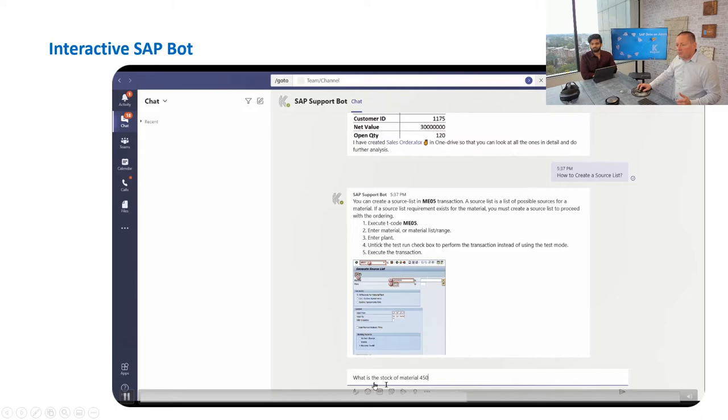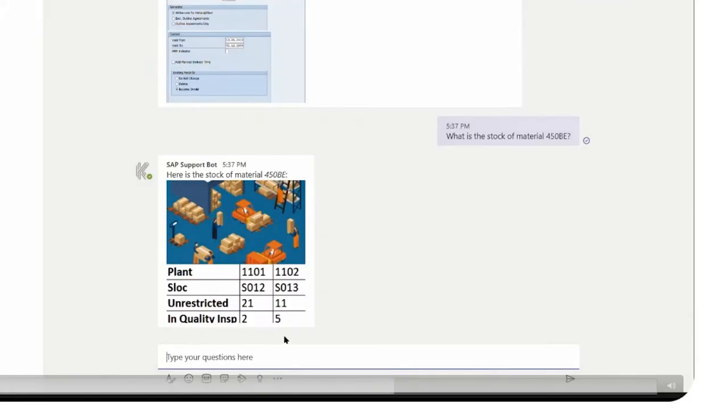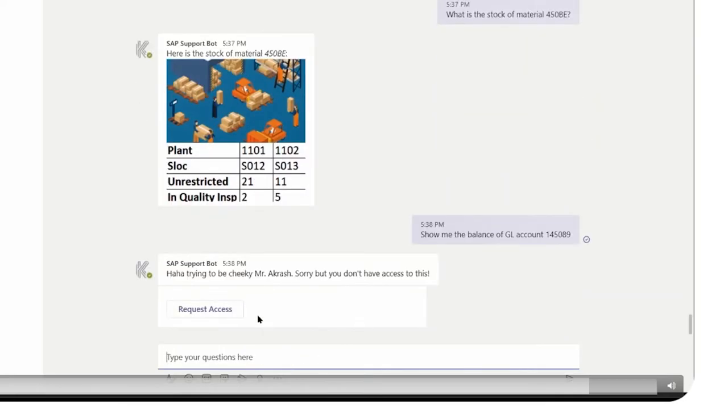So the third one is for the inventory use case. This is a famous one which comes up. Very common. I've asked it to show me the stock of material 450 BE, and it has displayed it in this format. I can also further ask it to create a stock transfer for this, and it will go and punch it in using the earlier process that we showed you. And this could be looking across multiple SAP systems, non-SAP systems, aggregating the results, name it.